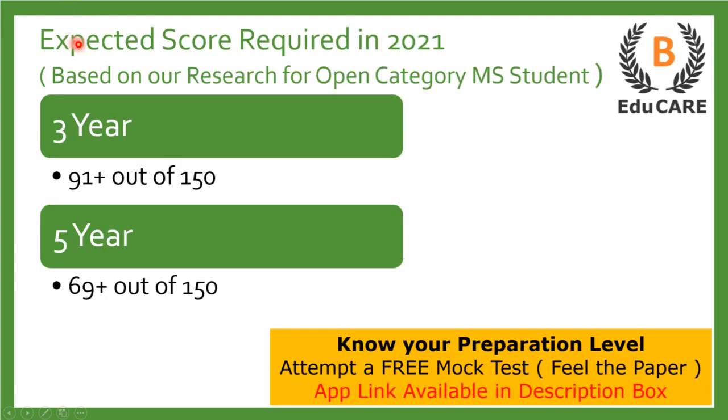Now talking about the expected score required in the 2021 examination. If you are targeting this law college, for the 3 years LLB program, you need to score more than 91 marks out of a total of 150 marks to secure admission in this college. And if you are preparing for the 5 years LLB program, you need to score more than 69 marks out of a total of 150 marks to secure admission in this college.